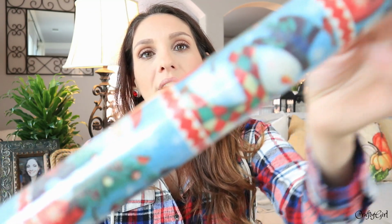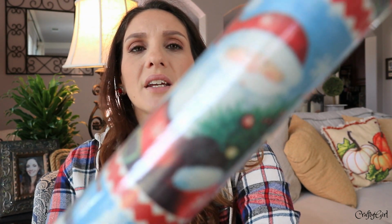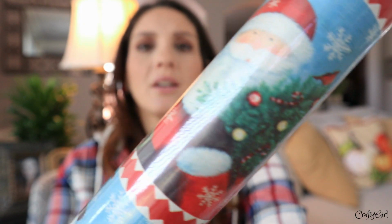I have some more wrapping paper, and I've just been getting this along the way as I'm seeing things that are catching my eye. I know it's hard to showcase wrapping paper on here. You can see the snowman. There is also Santa himself with a really cute Christmas tree.